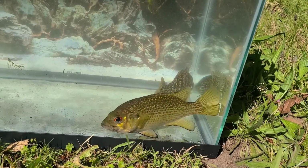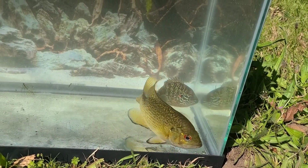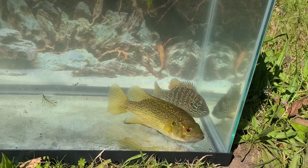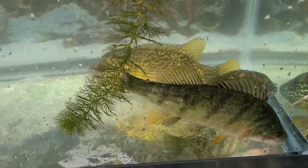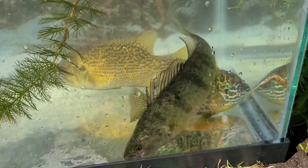From now on, I won't show the fish on the hook. I think it's a little bit cruel, so I just want you guys to enjoy the fish. I will only show you the fish. So our third catch is a yellow perch.